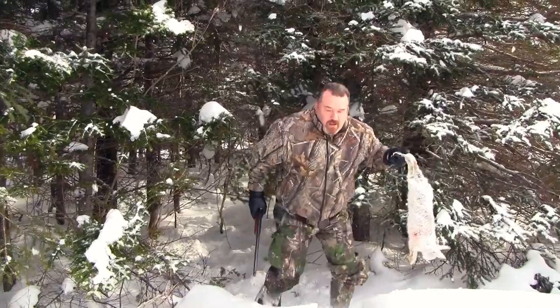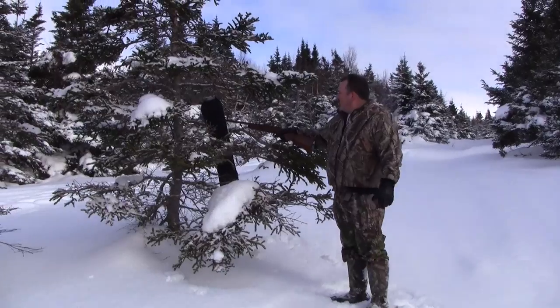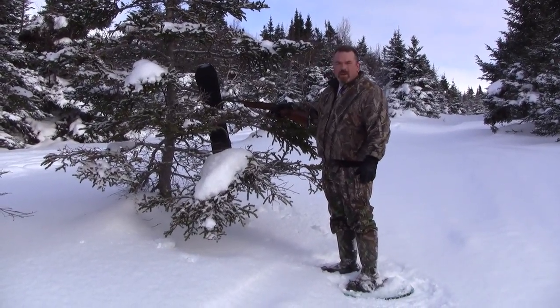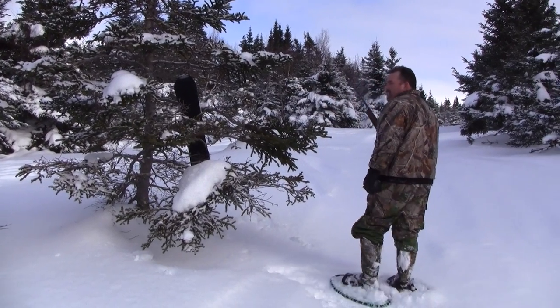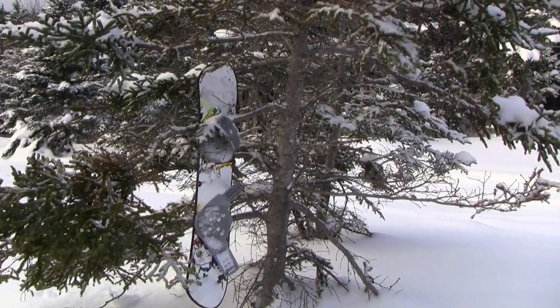I stuck a snowboard here. I found it in the summer. Somebody must have dropped it off the back of their skidoo. I stuck it up in a tree. So, anybody up in Cold Brook looking for a snowboard? One right there. That's what it looks like.